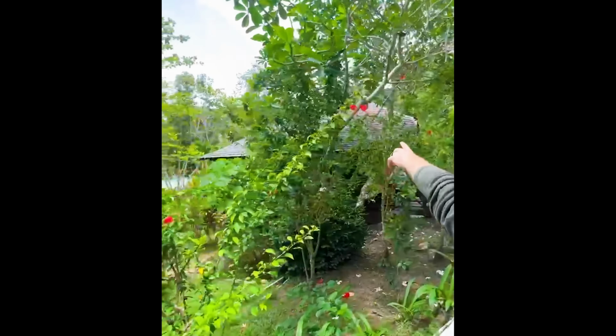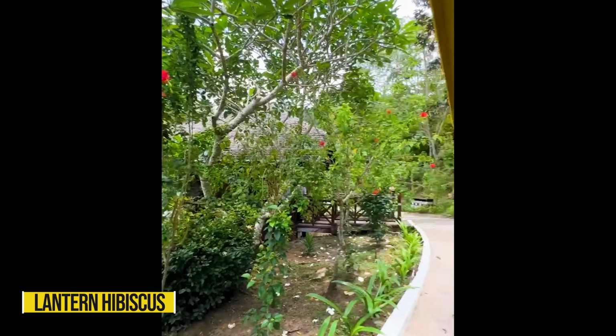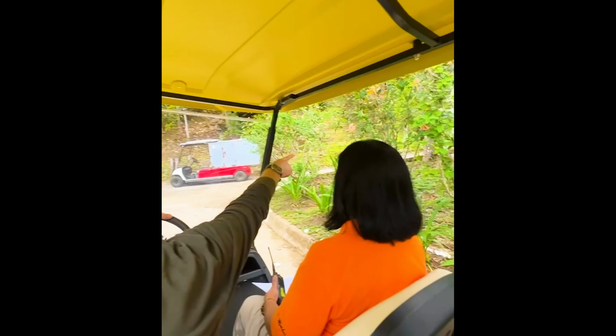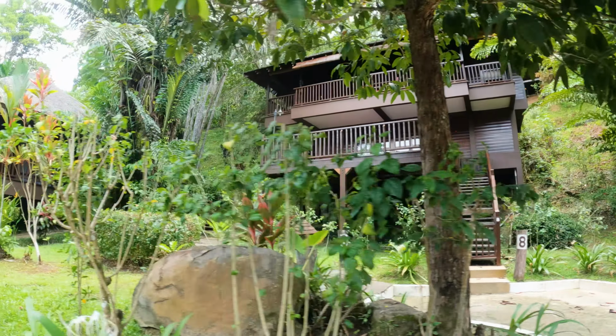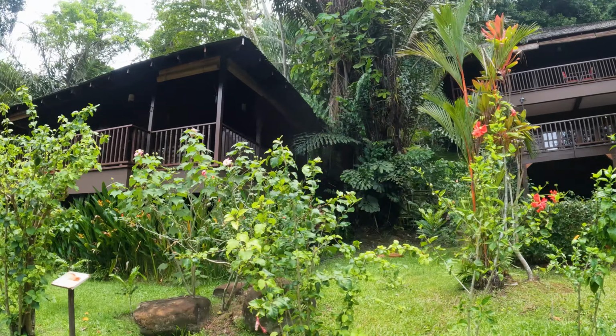Like I said, we hold the Malaysia Book of Records Award. This is a lantern hibiscus. Very unique. We do a nature walk in the morning, so if you wish to join us, look how beautiful that one is. They're just amazing colors. You can join our nature walk around the resort. A big rose of Sharon, the one in between the stones, the big one. So you will be able to see there's quite a few of them with different colors right now.